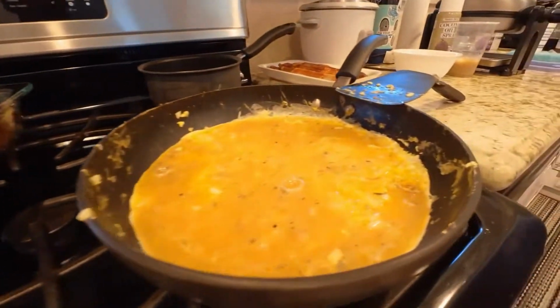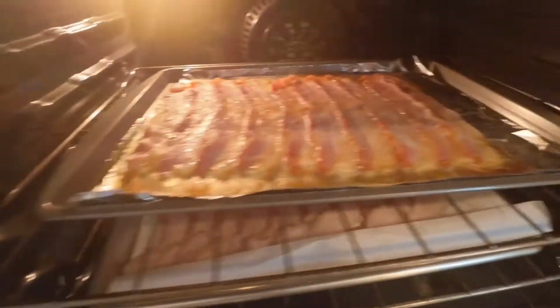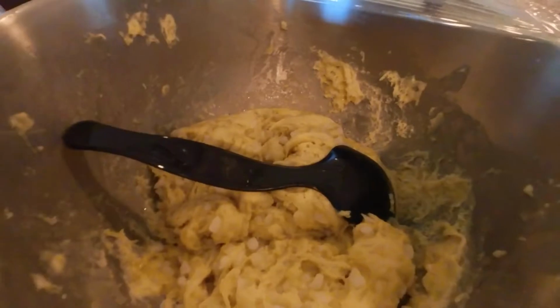We're here at my cousin's house and we're having a breakfast party. Yeah, it's hotter than I thought.